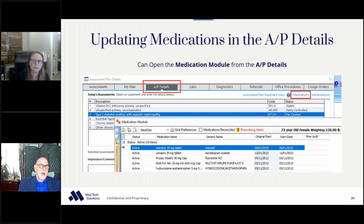So let's talk about this. This is an exciting one because this really enhances the workflow between your assessment plan details and the medication module. Tell us more, Randy. When you're in your AP details, we have a button on the right that reads medications, and if we click that, our medication module will open. This saves time because very often the provider's looking at the assessments, closing it, going to the medication module, closing that, going back to their plan, maybe changing a medication, adding a medication, then going back to the medication module and then adding it there or making any changes. This saves them from going back and forth.